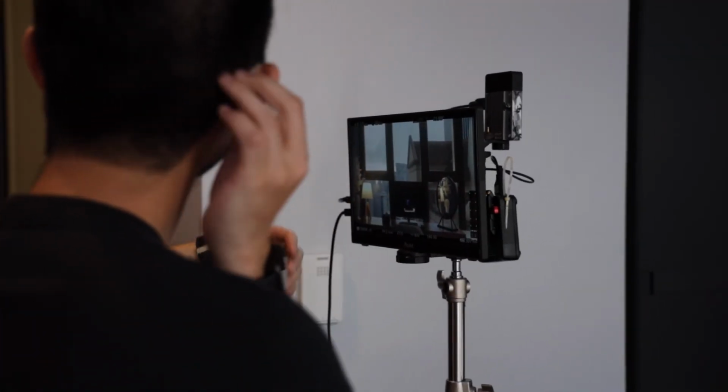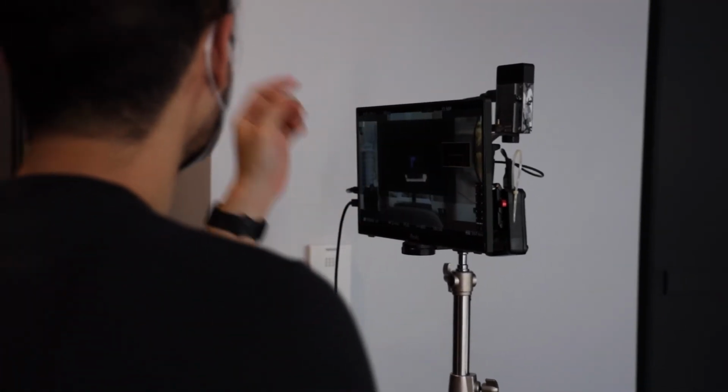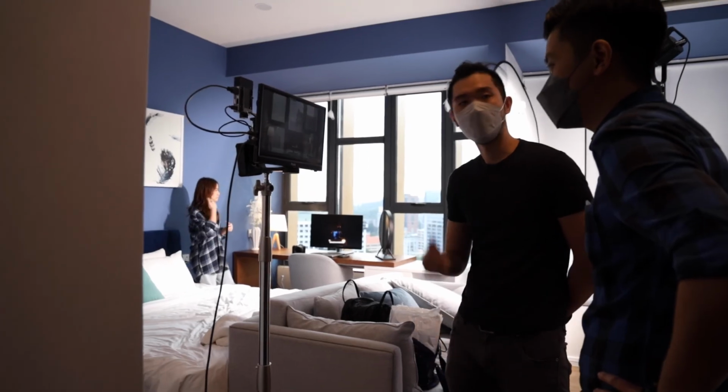And yeah, this little guy over here, super portable, super interesting to use. I can actually imagine myself using this as a second monitor as I'm out and about in cafes, in between meetings and things like that.